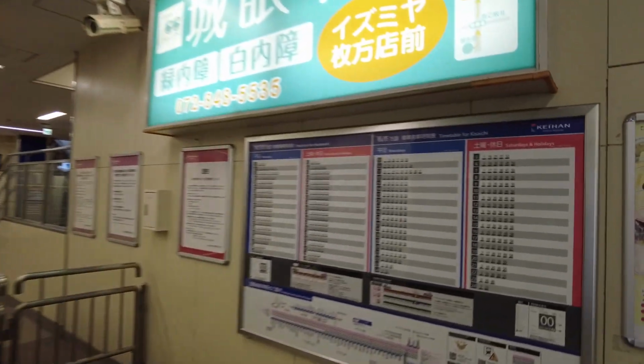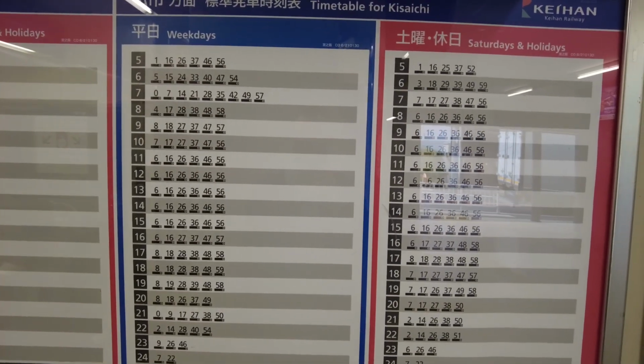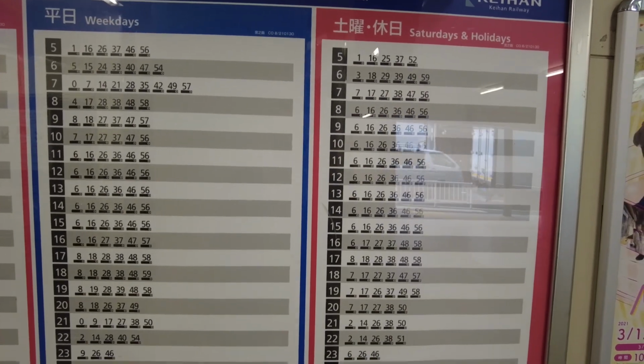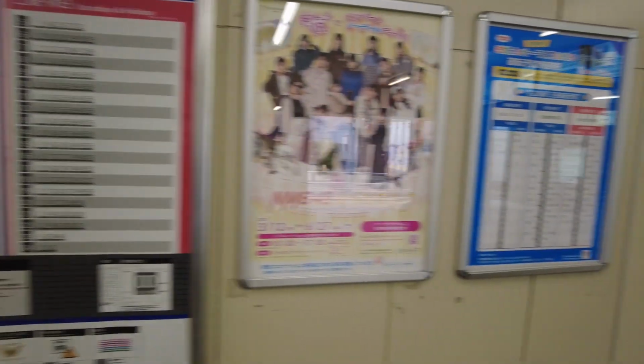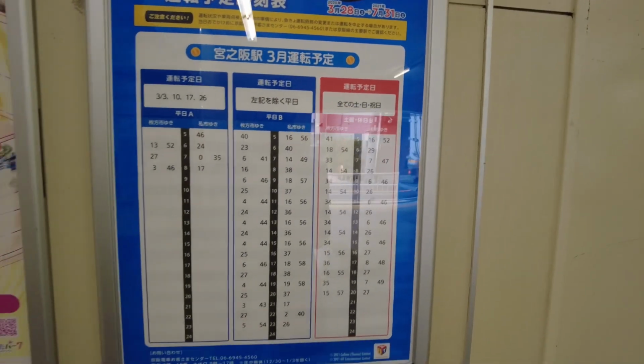And then these are the timetables going toward Kisaichi Station. So you can see they have trains every 7 or 8 minutes. Oh, and here's the timetable for the Thomas train.